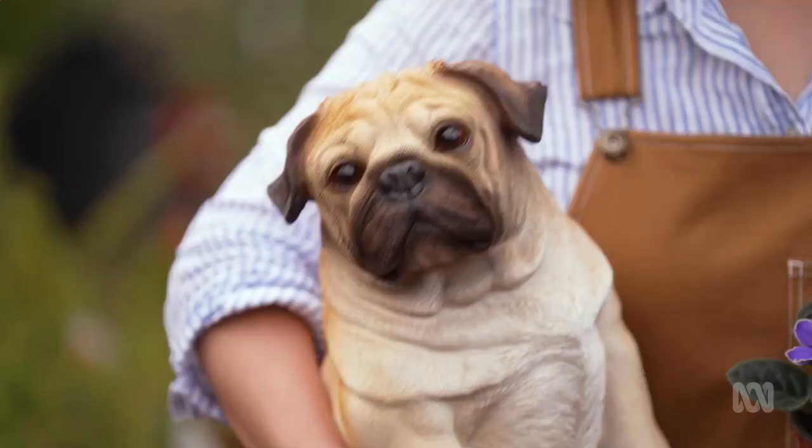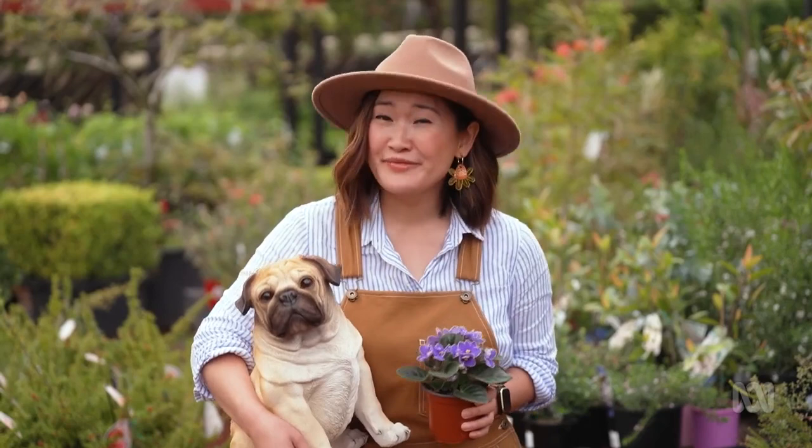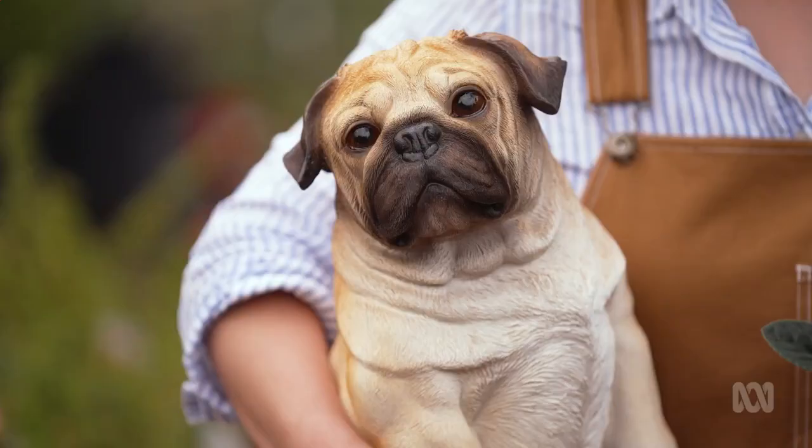Different pets have different risks, and a pet can be allergic to plants just like we can. So if you have pets and love plants, consult your vet or the RSPCA website before hunting out your next potted pal.